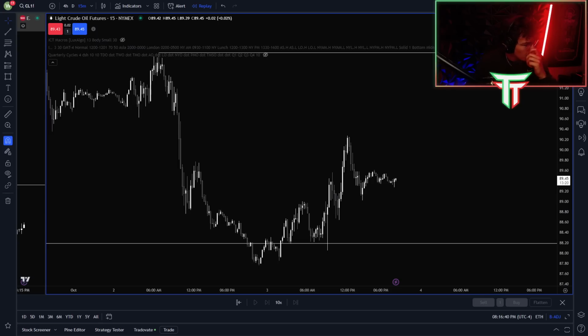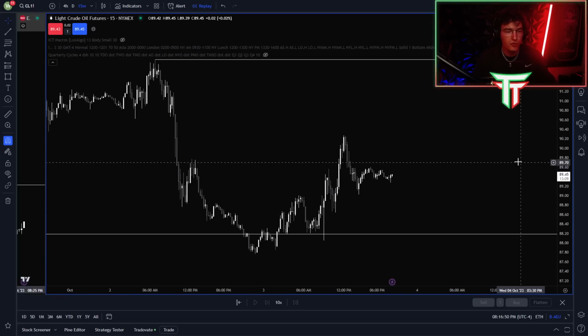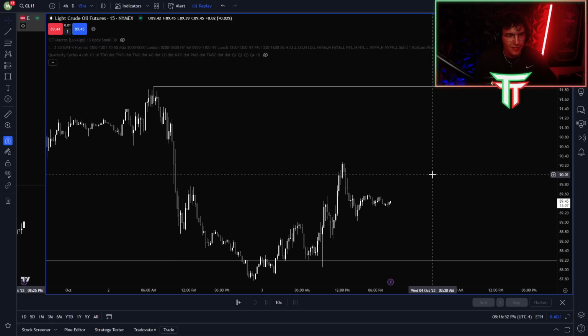Could you talk about the type of context in regards to structure that you need to see to determine what time frame you need to see break a structure, or after you've seen a liquidity sweep? Okay, good question. So I need to see displacement inside of a range on a bigger time frame.